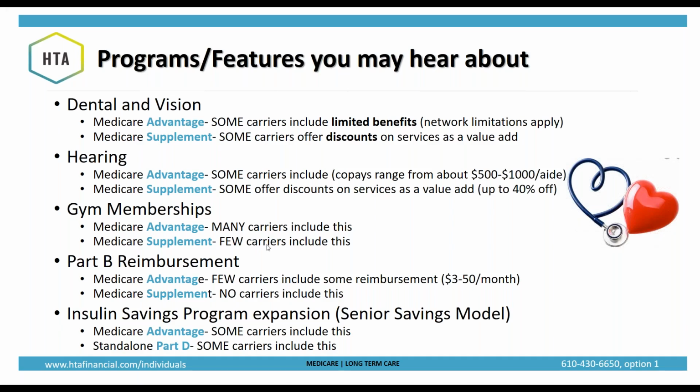This was super important to my mom. She goes to the Y and she uses every benefit the Y has to offer: classes, pool, all of it. And so we made sure she wanted a Medicare supplement because she didn't want network restrictions. So we made sure that we got her a Medicare supplement plan that had a gym membership benefit on it. So there are just a few Medicare supplement plans that offer that.